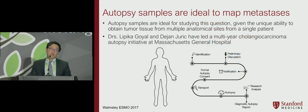But one big challenge of this type of work is it requires multiple tissue samples from a single patient. And obtaining clinical biopsies in this setting is challenging because of the clinical risk it confers. But at autopsy, there is the unique ability to obtain tumor tissue from multiple anatomical sites. And so this work has been done at Massachusetts General Hospital, where Dr. Dan Urich launched an autopsy program, and Dr. Lipika Goyal has led a multi-year cholangiocarcinoma effort there.